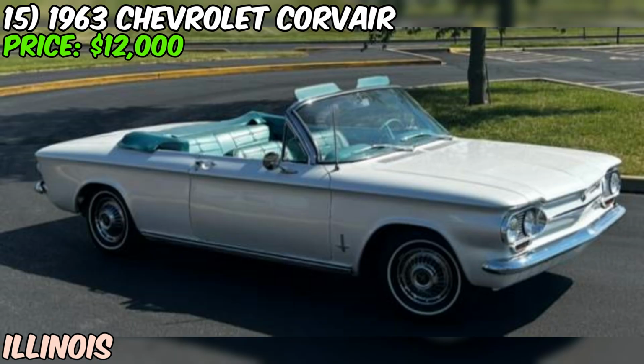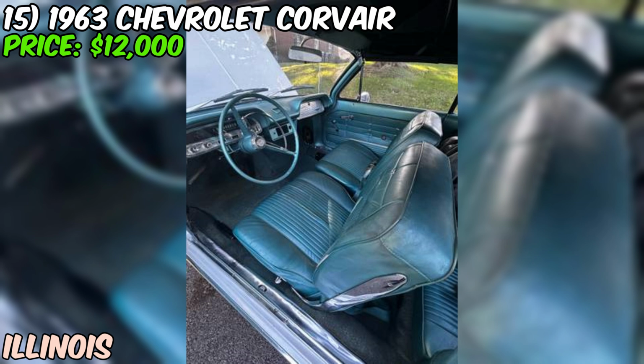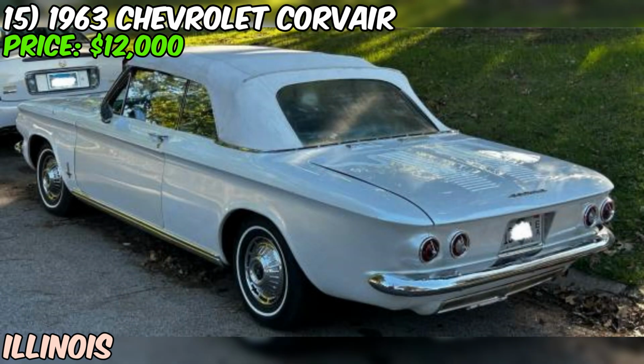15. We've got a real gem for you. A 1963 Chevrolet Corvair Monza 900 convertible that's sure to turn heads wherever it goes. This classic beauty has been well cared for over the years, and with only 89,000 original miles on the odometer, it's got plenty of life left in it.